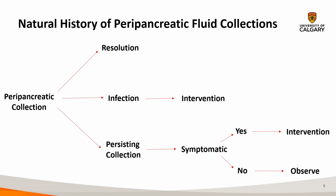Then there's a subset that will have persisting collections, and we have to decide based on the symptomatic presentation of these patients. If these patients are not symptomatic, they can be safely observed. However, if they are symptomatic, which may include anything from persistent low-grade fevers to inability to eat or tolerate enteral nutrition, then an intervention should be considered.